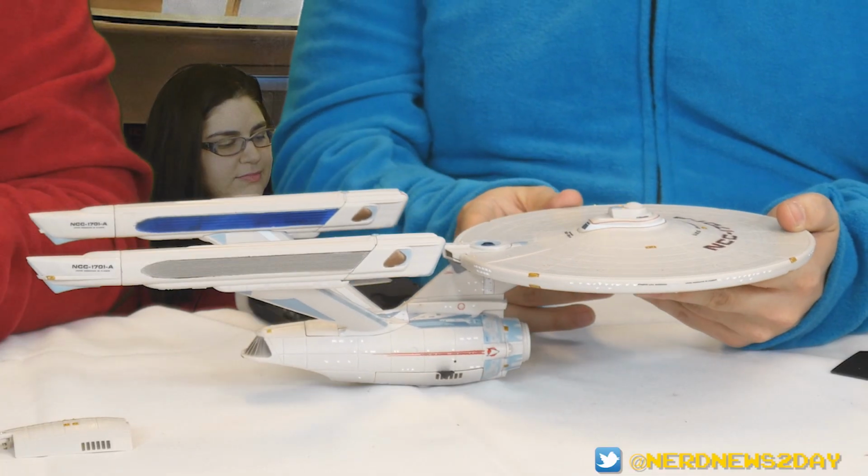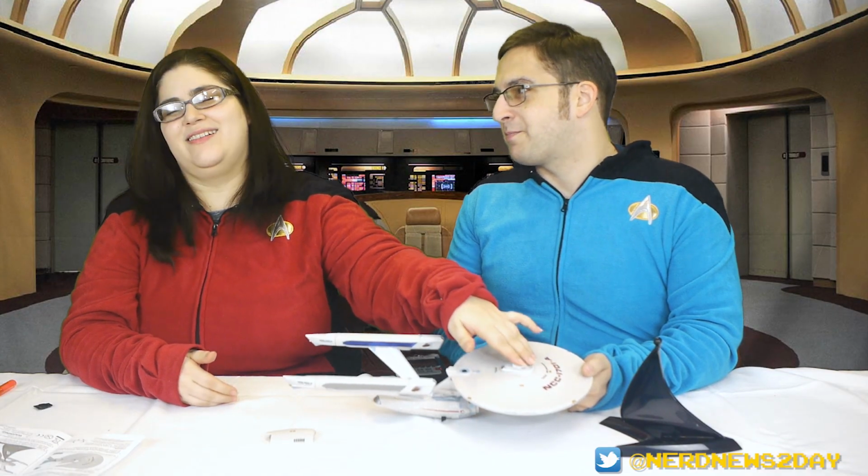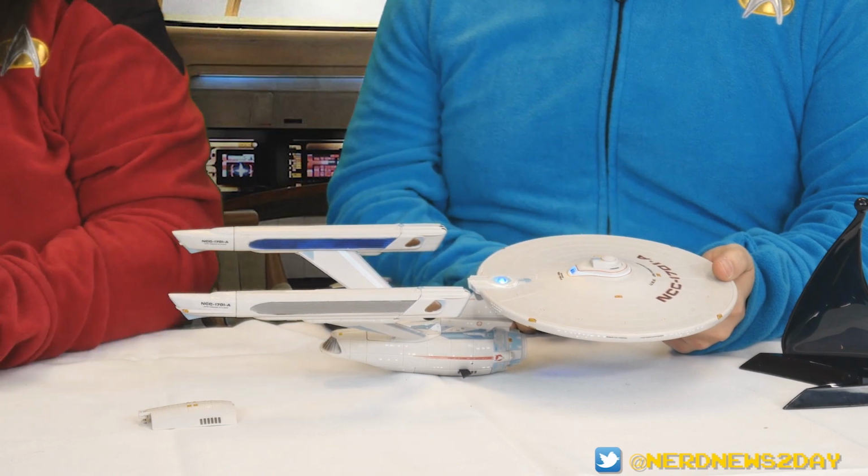Yep. So there you go. Great ship, worth picking up. Not as good as our actual starship, but, you know, none of it's pretty ours. Close. No, yeah, ours is pretty awesome. Where's that damn torpedo?